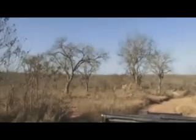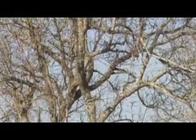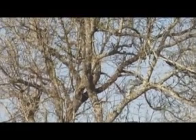Well, interesting. We've now got a squirrel that is quite frantic. He's really trying to attract the attention of other squirrels. So there might be a cat moving around here. He's looking off into the bush to the right. Move forward a bit.